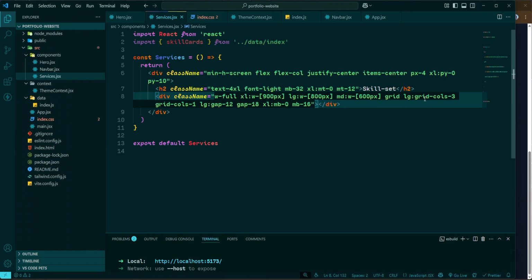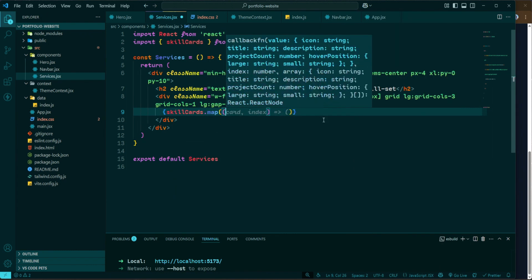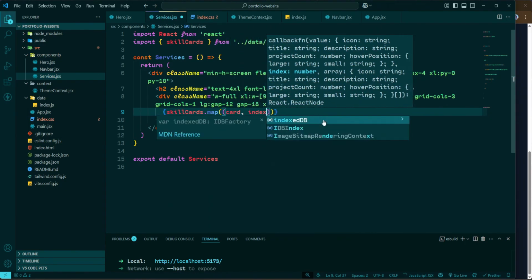Alright, so now that we have prepared our layout and imported the data, the next step is to render each skill card dynamically using JavaScript. To do this efficiently, we'll use JavaScript's built-in map method. So let's go ahead and add here curly braces. We need skill cards followed by map method. Here we need a callback function with two parameters, card and index.